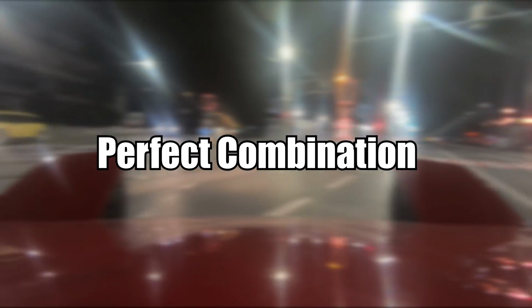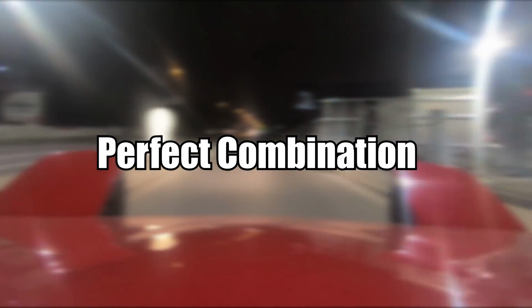When it comes to miles per gallon, nothing can beat a Super Impreza on snowy roads.